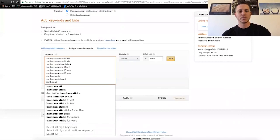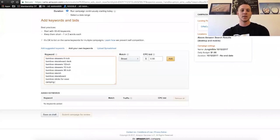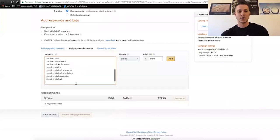we're going to type in bamboo sticks and see what we see here. So we see decorative, we see fake, bamboo sticks for plants, for vase. These are things that I would never have thought of. In my brain, bamboo sticks are for marshmallows, for hot dogs, cooking at camping and things like that. Then we could do camping sticks for s'mores, for hot dogs, cooking. And here's a misspelling that they have. So we're going to add all of those.